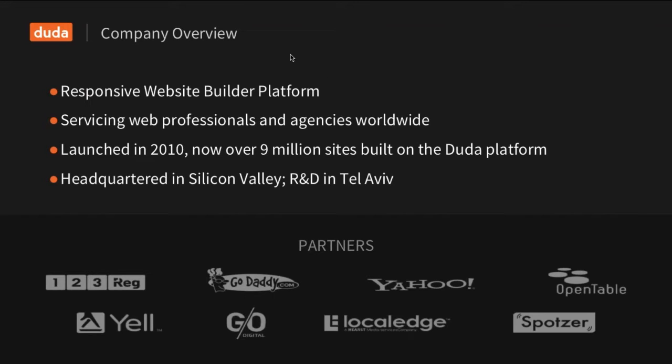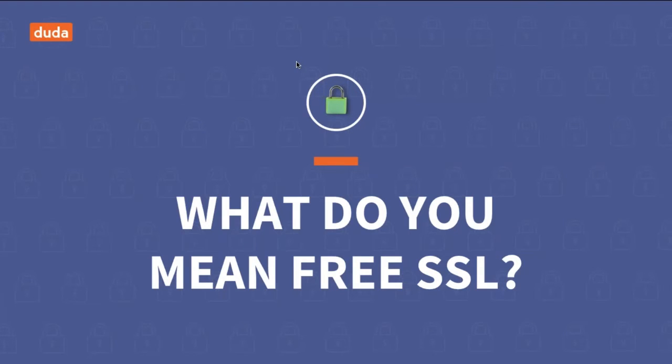Let's move to the next slide. So, free SSL. You didn't tell me this was going to be free. It is free, or at least at no additional cost. Right. So what exactly do we mean when we say we're giving away free SSL? What we mean is that any website on the DDoS platform can be visited, connected to, or accessed over a secure connection at no additional cost. That's exactly what we mean.